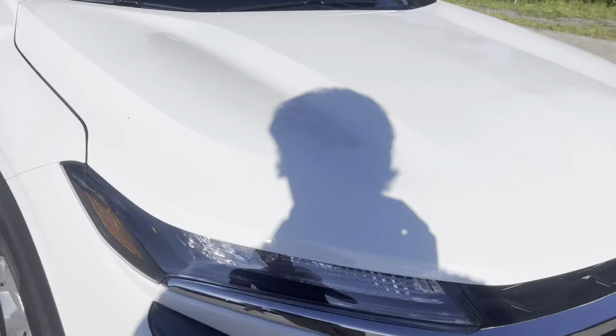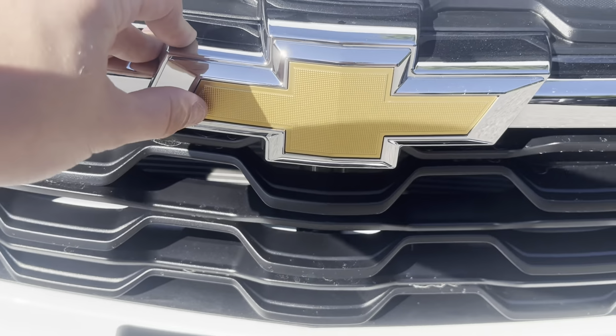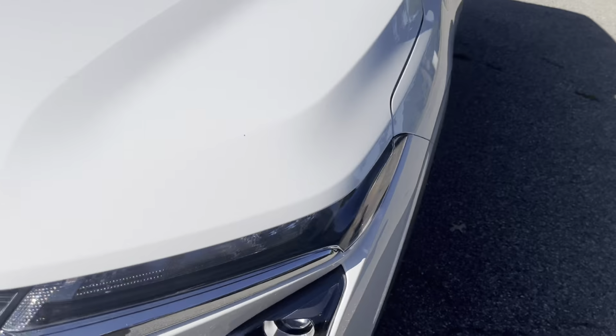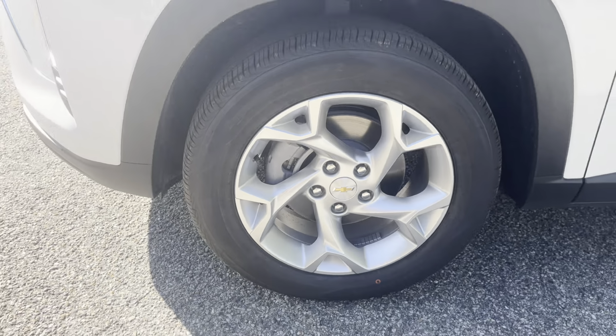You see your daytime running halogen headlights here, projector style LED headlights. Nice golden Chevy bow tie here, goes really well with that Summit White color. See your 17-inch wheels here, some good looking rims on there, as well as the golden bow tie on the rims as well, which is nice.